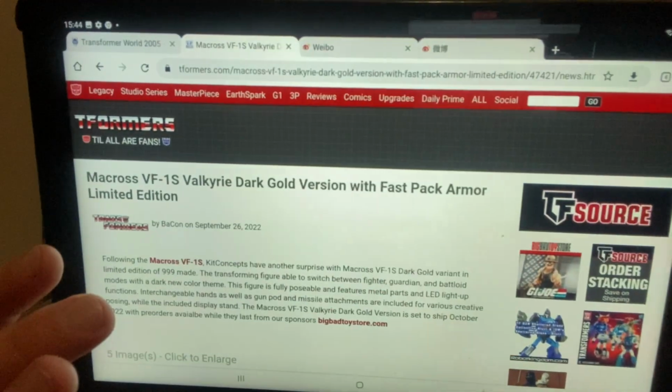And again, let's just read a little bit about it here, because I want to make sure I get it right, passing on the right information to yourself. So following the Macross VF1S, Kit Concepts have another surprise with the Macross VF1S Dark Gold variant. As I've already said, there's 999 going to be made. The transforming figure is available to switch between Fighter, Guardian and Battleoid modes with a new darker colour scheme. It's fully posable, features metal parts and LED light up functions, interchangeable hands, and a gun pod and missile attachments are included for various creative posing.